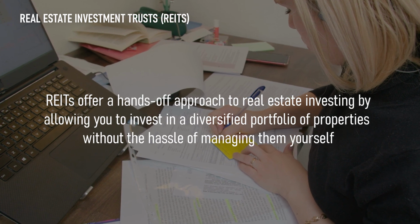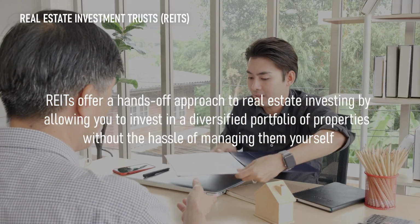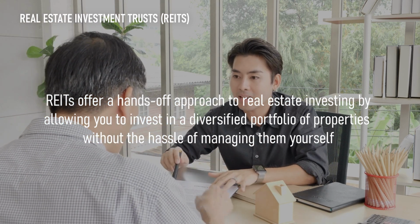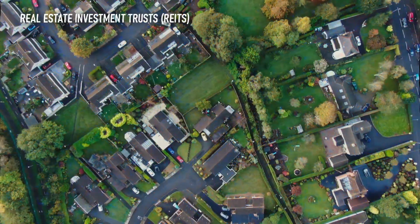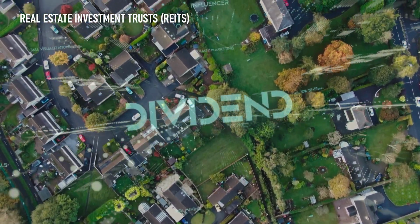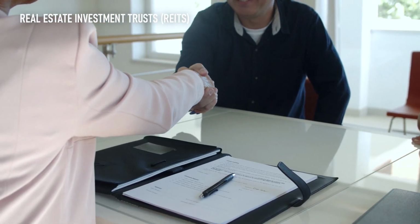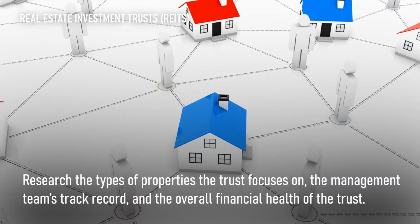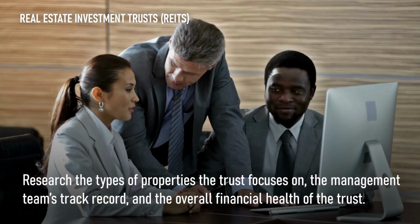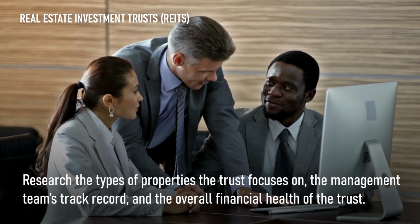5. Real Estate Investment Trusts, or REITs. REITs offer a hands-off approach to real estate investing by allowing you to invest in a diversified portfolio of properties without the hassle of managing them yourself. They provide liquidity, dividends, and the potential for capital appreciation, making them an attractive option for investors seeking passive income. When investing in REITs, research the types of properties the trust focuses on, the management team's track record, and the overall financial health of the trust.